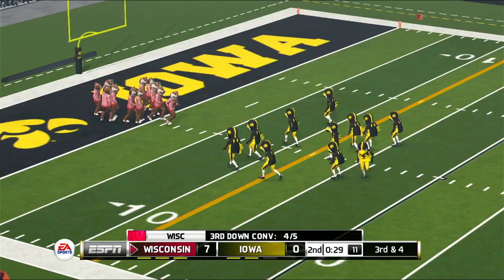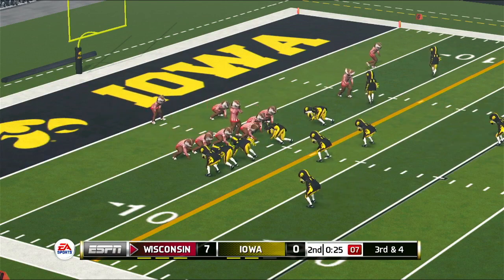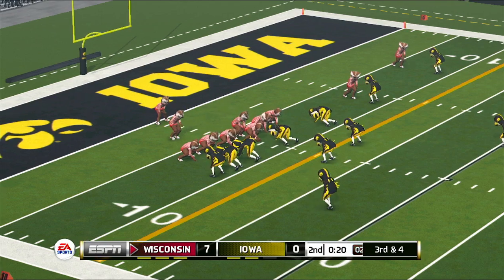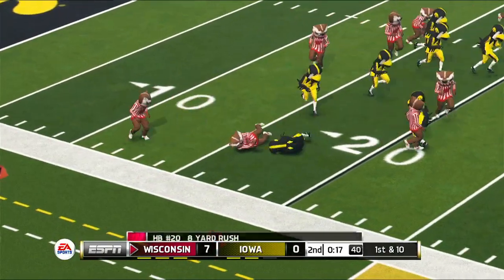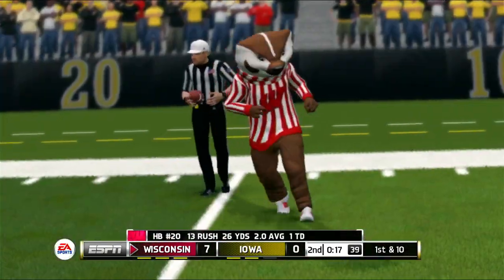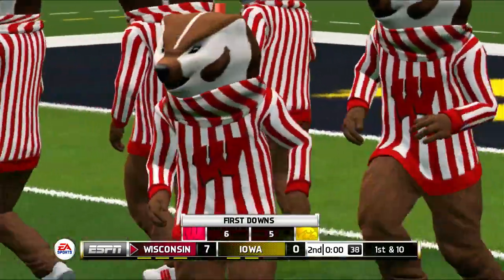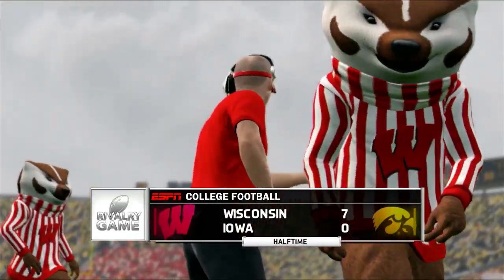Away here on third down. Red 2, Pit. Blue 20. Got the corner. That's a great tackle at the 16. Gain of 9 yards. That makes it first and 10. So we've played two quarters. The Badgers in front, 7-0.